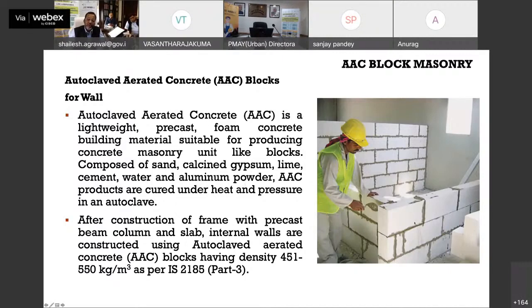When you have a concrete without aggregate, normally it is lighter in weight. And as you can see, the density is around 500 kg per meter cube, and the density of your brick is around 1800 kg per meter cube. So you can see the comparison between the density. It's three times lighter.